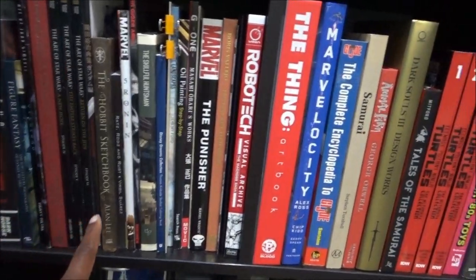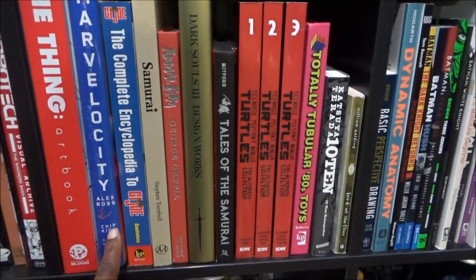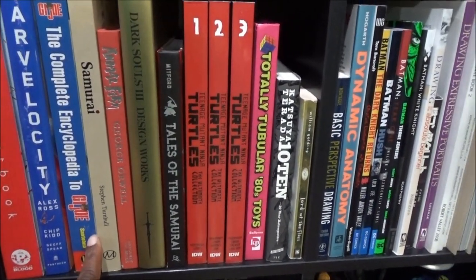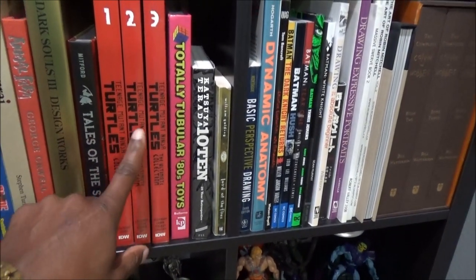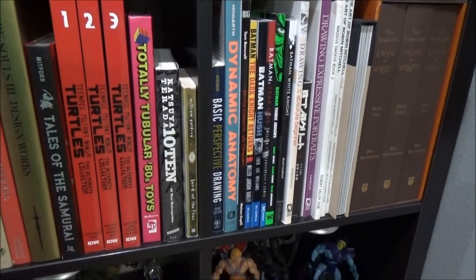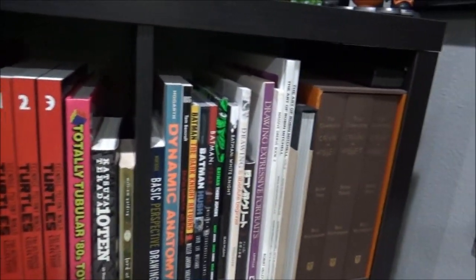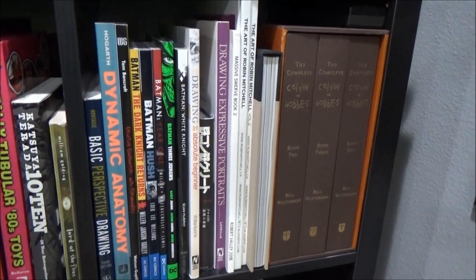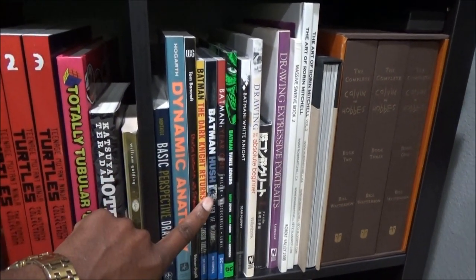That's a little library set up too. Yeah, you got to have your art books, books of things that interest you. Very dope. Look at this. Teenage Mutant Ninja Turtles 1, 2, and 3. You gotta have them collections. Totally Tubular 80s Toys, that's dope. I definitely want to take a look at that book real quick. Oh, yeah, gotta have that Batman Year One. Batman Hush in the building.